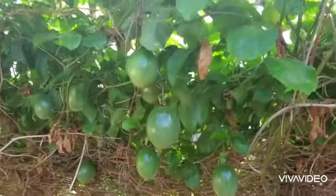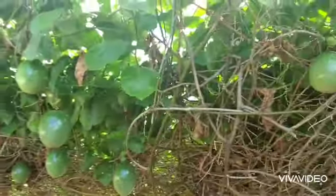So tell us about the passion fruit pulping. Normally during the peak season, the sale tends to drop a bit. So in order that you store and make use of the raw material, you pulp, store, so when it's out of season, you have a supply. And presently, we have supply across the entire year. So there's nothing as off-season from Napta Farm.